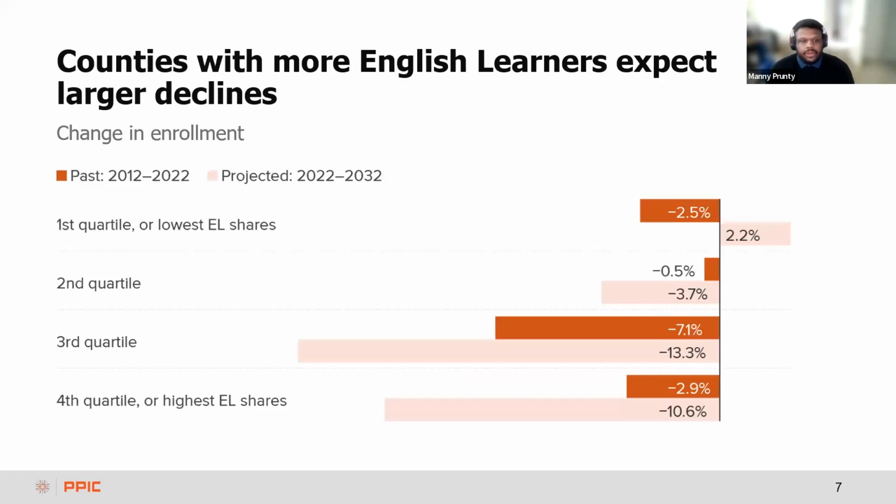Another finding that we found interesting was that counties with more English learners expect larger declines. Here I'm showing, again, the past 10-year decline versus the projected 10-year decline, but I'm showing it by quartiles in terms of the English learner shares. The first quartile are the counties with the lowest English learner shares compared to other counties, and the fourth quartile have the highest EL shares.